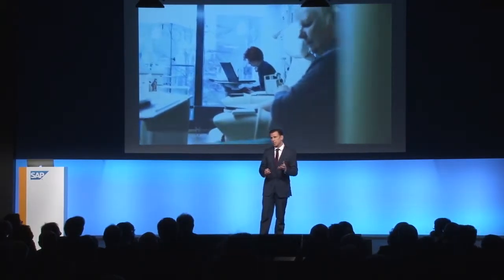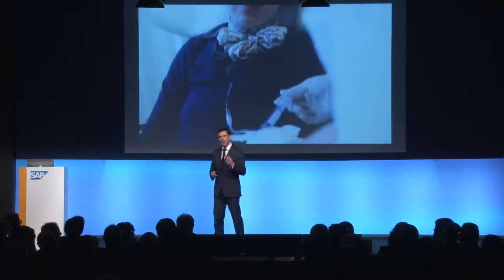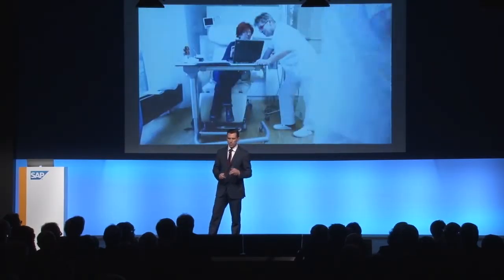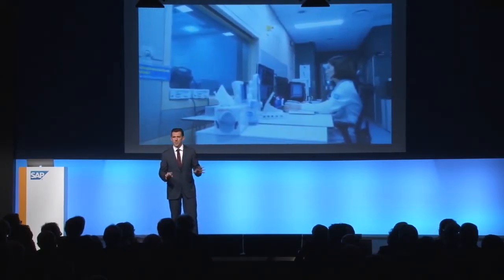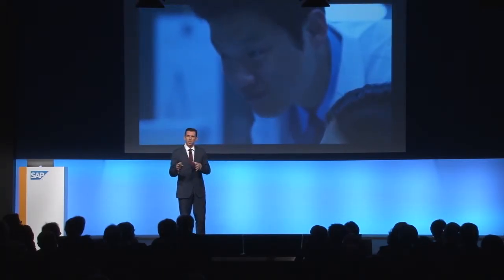There are hundreds of different types of cancer. Every incidence is different, and every patient reacts differently to those different treatments. So it's hard to know which treatment will work in advance. The problem isn't a lack of information. There's tons of information available, but it's stored in lots of different systems.